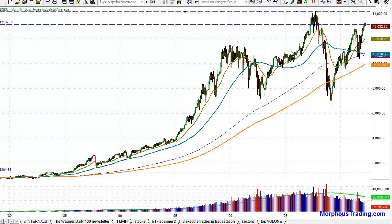Then in the bear market, the financial crisis of 2008-2009, what took 25 years to build, in a little less than 2 years, we wiped out over half of that move. So 25 years' worth of move, half of it wiped out in 2 years. That gives you a pretty good idea of the power of fear. Market fear is simply the strongest emotion in the market.